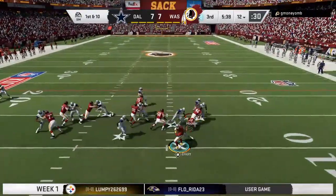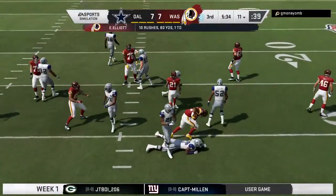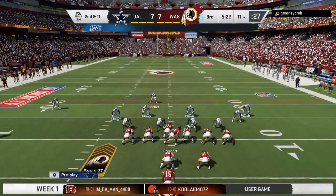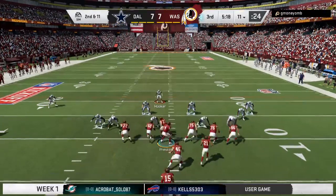They start on the ground with Elliott. And he'll lose yardage here. Back at the 11, he goes down. It's a loss of a yard there, and now second down. A loss of a yard there to start out. That leads to a 2nd and 11.